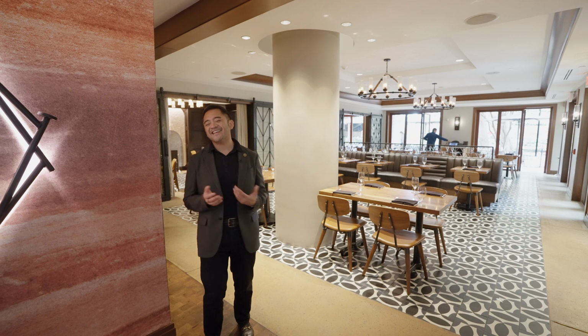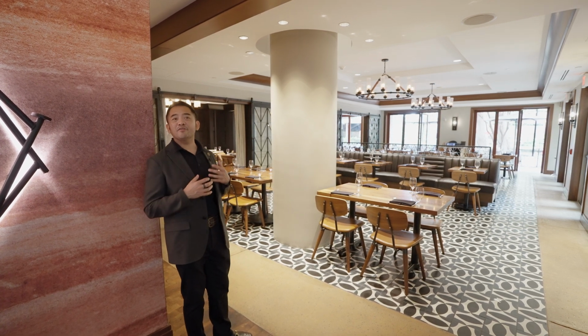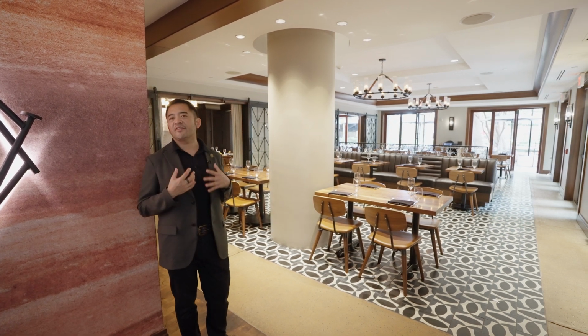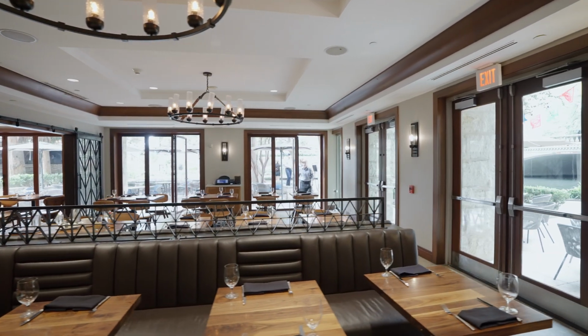How much more Texan can you be with a rustic decor, kind of lending itself again to that modern feel that San Antonio is, with that rustic feel and that development feel of the stone, the brick, and the concrete that kind of shows that never-ending development that San Antonio seems to be.